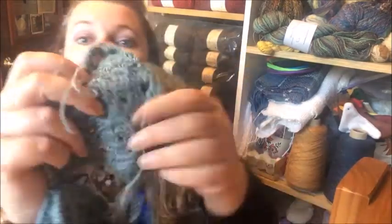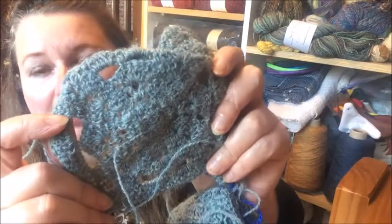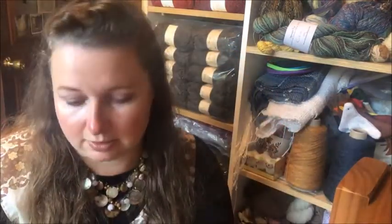So these 200 grams of 100% pure wool were like £5 each. So I bought 3 of them in this beautiful blue colour. I don't know, it's looking a bit greeny grey on there. It's called Kielder is the blue, because I think they're all named after lakes or areas, like local, not local, but areas in Britain.